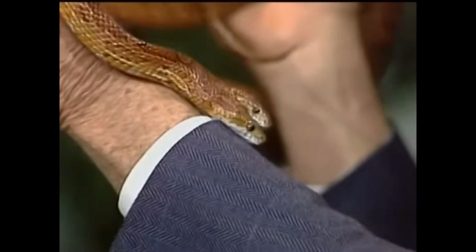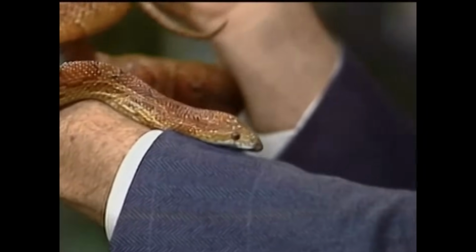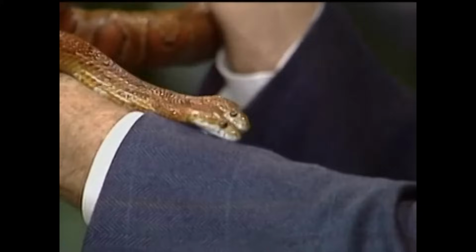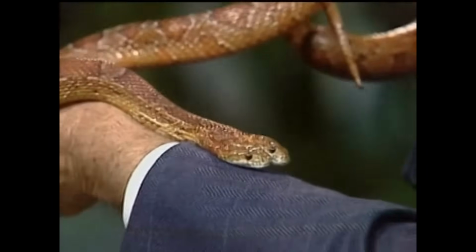And this one's called a corn snake. A corn snake. And corn snakes are called that because they're found in fields. It's found in the eastern United States. They're strong, aren't they? I can feel it. Very strong. Snakes have up to 500 vertebrae, and humans only about, what, 33. Can you see the 2 heads there?